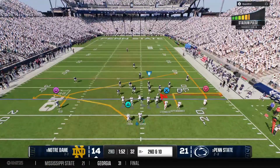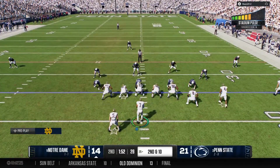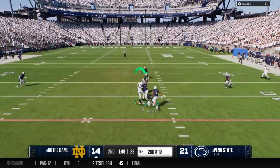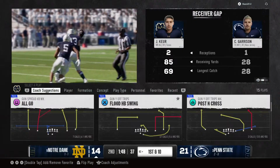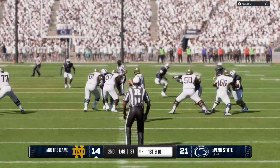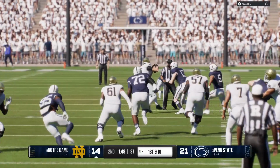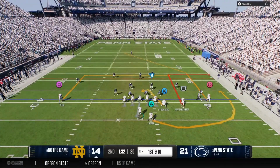So after the incompletion, it's second down. Quarterback drops back. We're going to test the secondary. Catch is made down the middle. Tackle made after a nice pickup on the play. Well, the quarterback has just too much time against this zone. There's not enough pressure, allowing him to sit back and pick apart this zone defense.